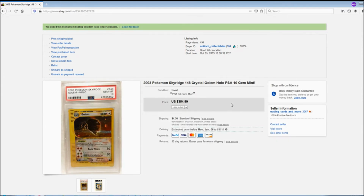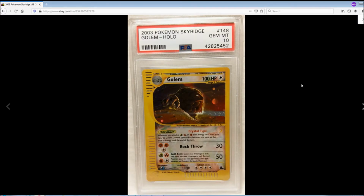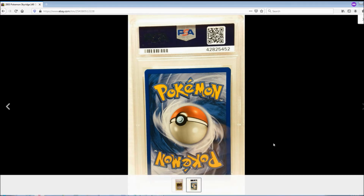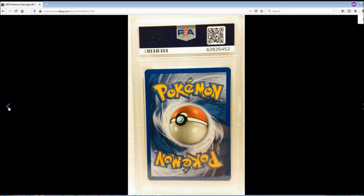I took a best offer of $343.99 on this card plus shipping. Here's a better look at this card. This was one that I definitely didn't really want to get rid of, but sometimes you gotta let those nice cards go, you know? It looked like there's a little tiny dot right there on the edge, but still a nice looking card.